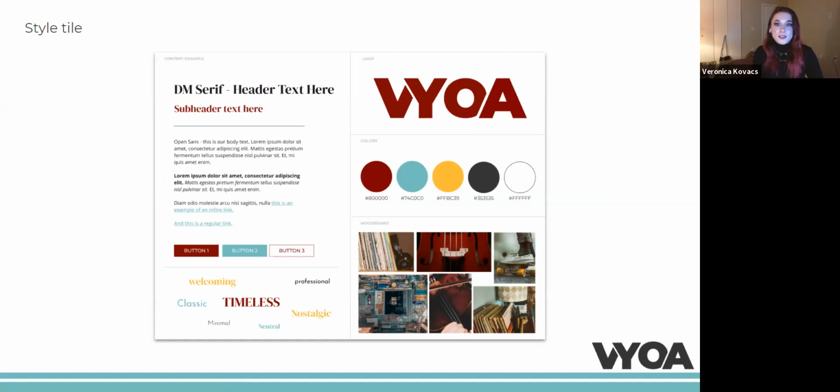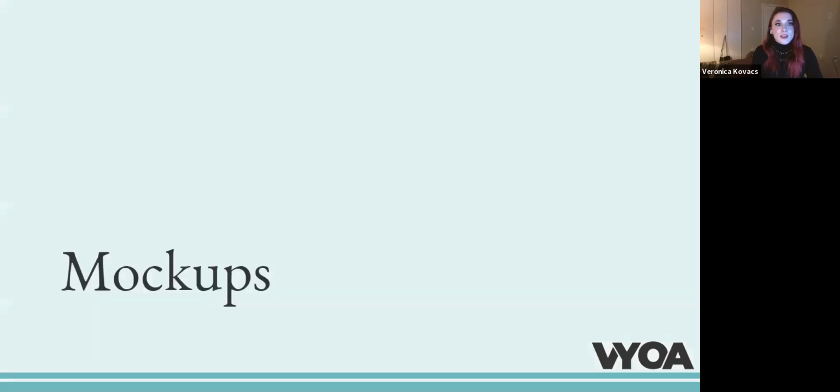We went with a classic serif font for our headers and a modern sans serif font for our body copy to reflect that duality of a classic yet visionary feel. Combining the colors with typography, buttons, and mood board, we had a style tile. Now that we had the main style elements determined, we started to piece them together.